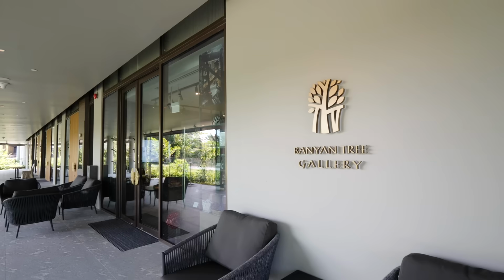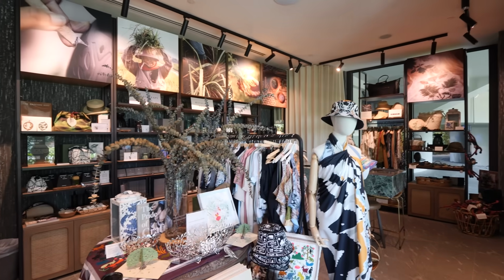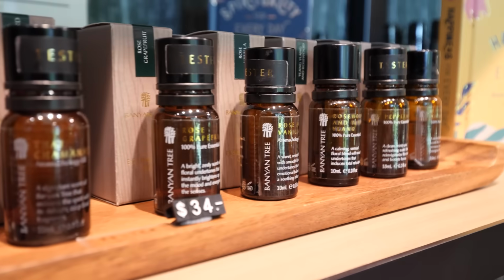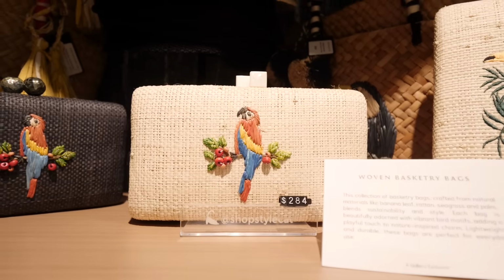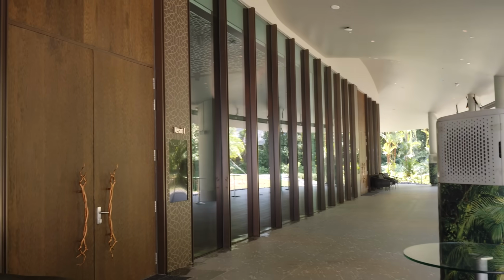There is also a souvenir shop where you can shop for hats, clothes, books, Banyan Tree shampoo and all that. Some of the merchandise I really like. It's very cute. There's also an event space. I think you can use it as a wedding venue as well.